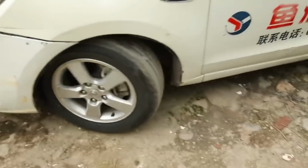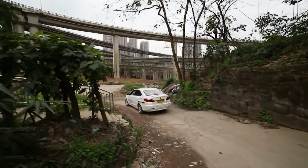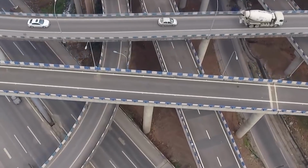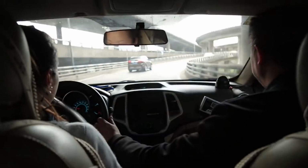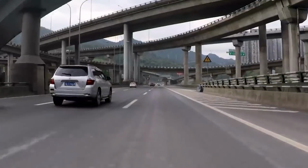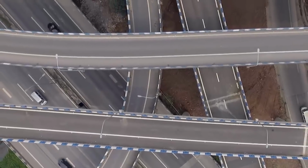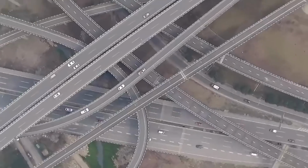The driver's license is about 700 euros in Chongqing, significantly cheaper than in Germany. However, you don't really have to drive over a highway intersection of this sort back home. Slowly, using the brake. I'm afraid of those tracks. Don't worry, focus on driving. In China, you have to pass a total of 3 practical exams. Zhang Yan has already taken the parking and regular city traffic tests. The highway intersection is the last one.